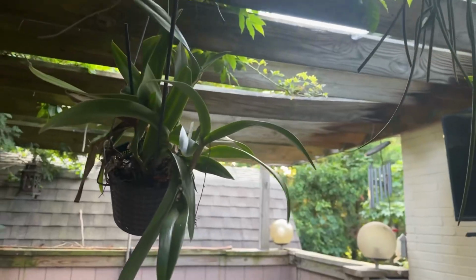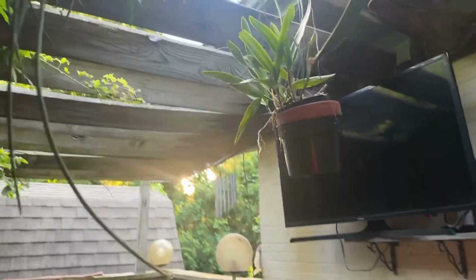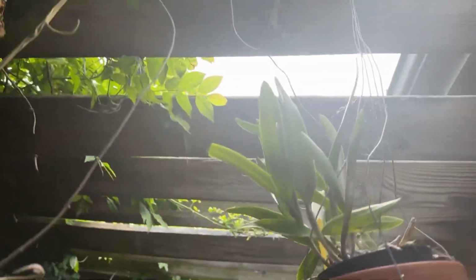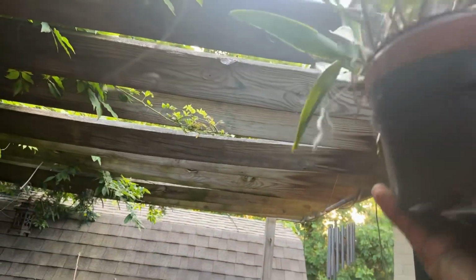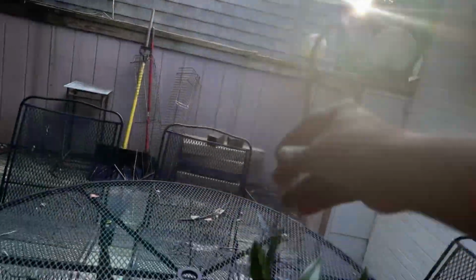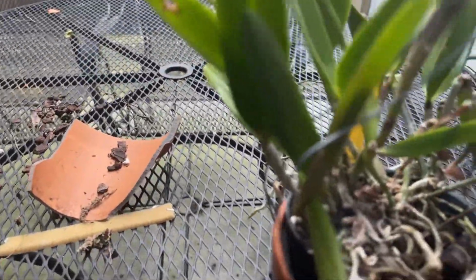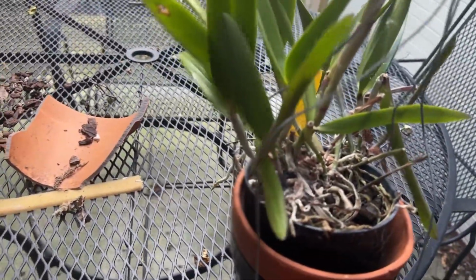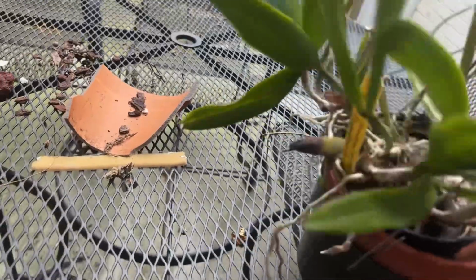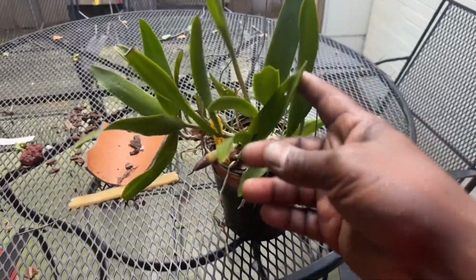So that's a shame, but oh well. This is early. No, it's not early. They should be setting their buds now, to be honest. This is a very strong plant this year. There's a new growth. And then over on the other side, that's a new growth. And I believe there's another in here.